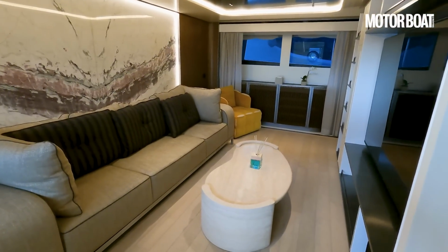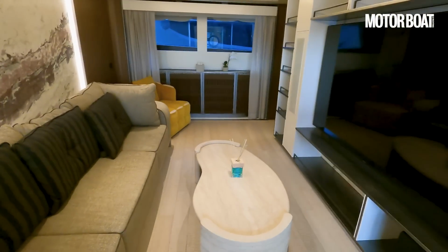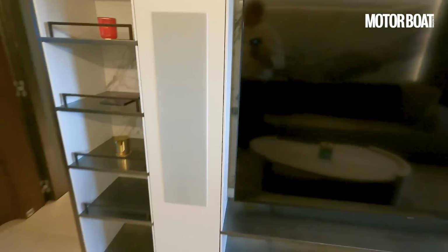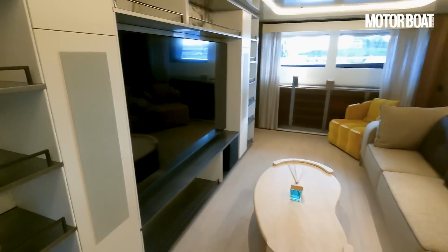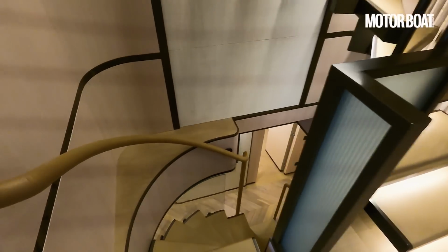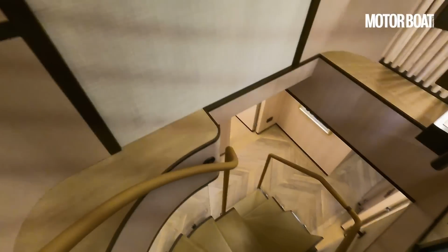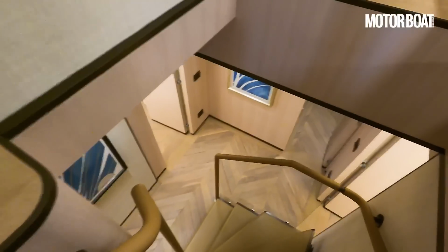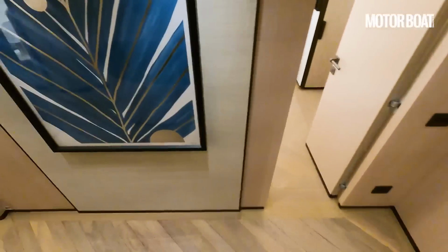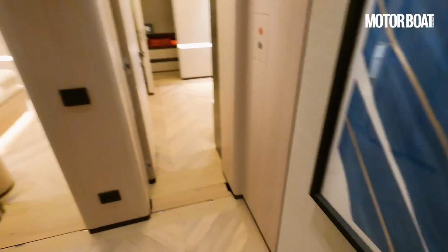Most people would have the owner's cabin here on the main deck, but it just goes to show what you can do with a fully customised super yacht such as this. So let's take a look down at the accommodation in the lower deck. This spiral staircase goes down through the centre of the yacht to the main guest cabins.